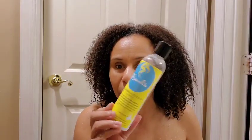So anyway, what I'm going to do is style my hair like I always do. I'm going to do a wash and go. I'll probably use this product here, my curls, and then that's it. So I just wanted to share that product with you guys.